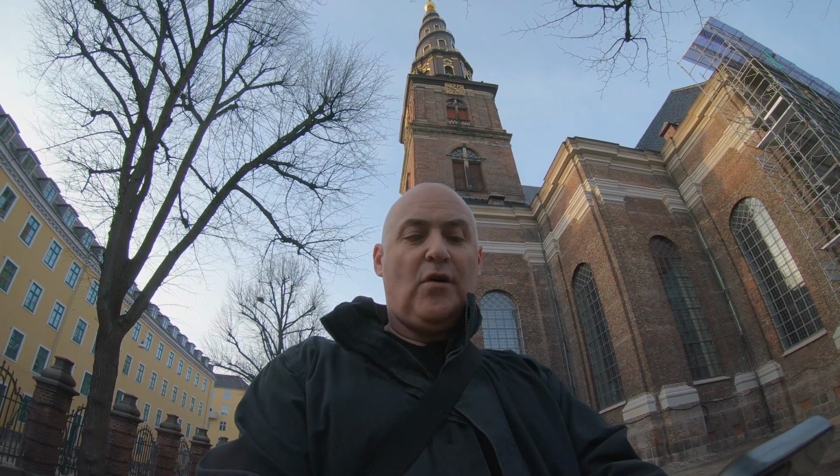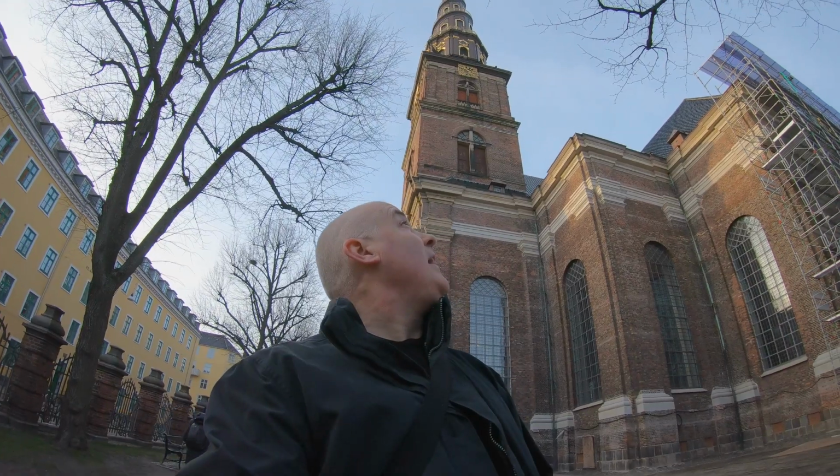Excuse the traffic noise, so we are finally here, and I'm going to butcher the name here. So we are at the Vor Frelsers Kirke church. That was probably a terrible pronunciation. My Danish friends are going to kill me for that. But we are heading up to that big steeple up there, and most importantly, that spiral staircase that goes all the way to the top. Not one for the faint-hearted, but the best views in Copenhagen.